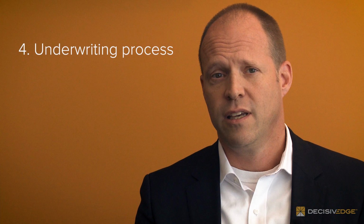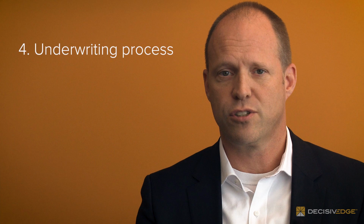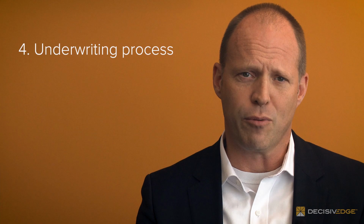Fourth, we have the underwriting process. When an application is deemed complete, the underwriting process begins. The lender runs the application through a review of a variety of components such as credit score, risk scores, and many lenders will generate their own additional unique scoring criteria that are specific to their business or industry. Sometimes this process is fully automated, and other times it's manual, or sometimes a combination of both.